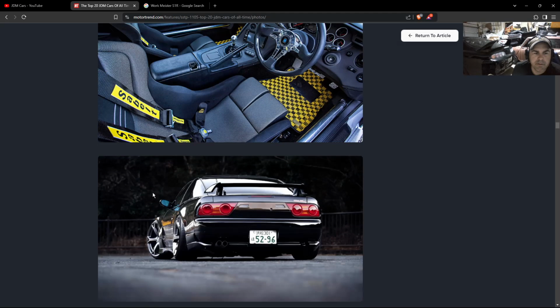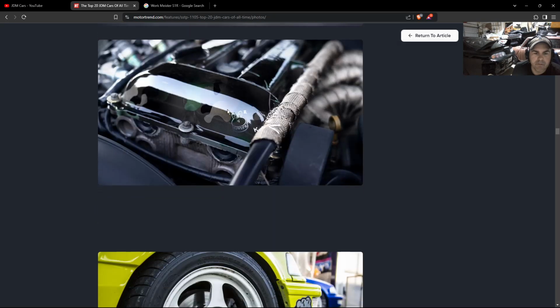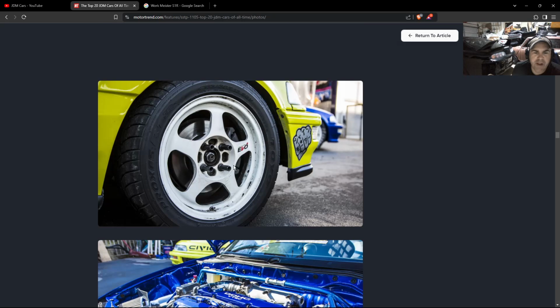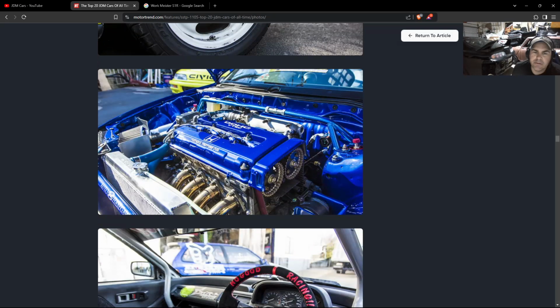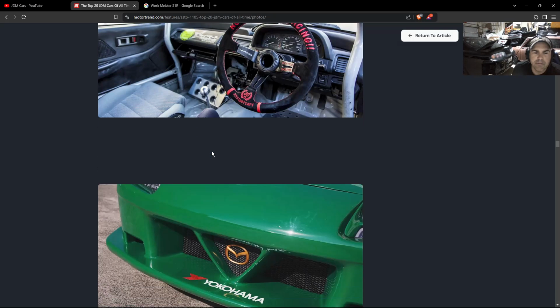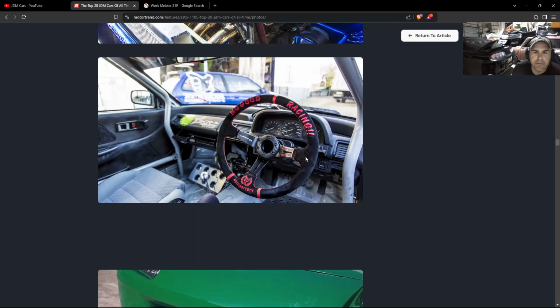Got the roll cage, seatbelt. Look at this. Look at that. Would y'all look at that? Would y'all look at that? All right. Doc VTEC. What a beautiful sight. No good racing steering wheel. A lot going on in here. Roll cage. Foot pad.